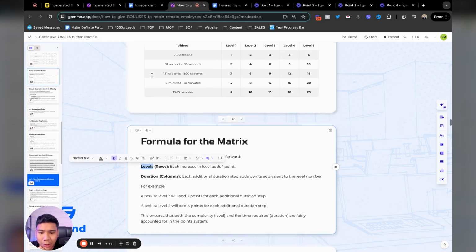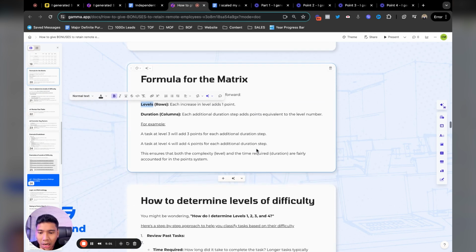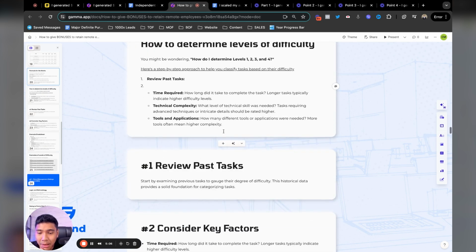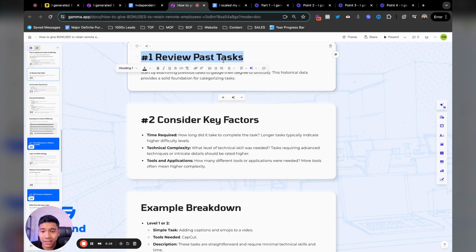The levels each increase by 1 point, and each duration is worth points equivalent to the level number. So how do you determine this? It's basically three things: time required to complete the task, technical complexity, meaning how difficult the project is going to be, and tools and applications, meaning how many different tools or applications were needed. The way to come up with this is to review past tasks and see how long they took. You can see, okay, this one was very difficult. It took 8 days to complete. This will be level 5, for example.